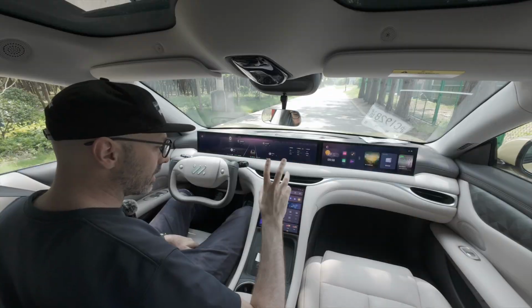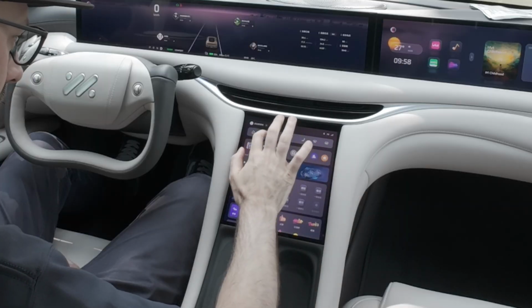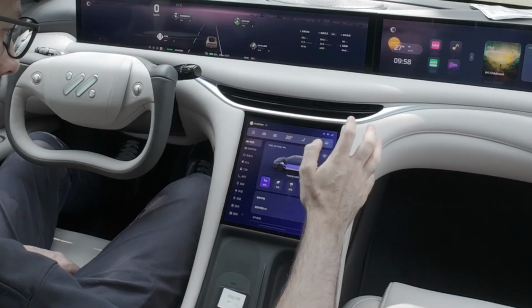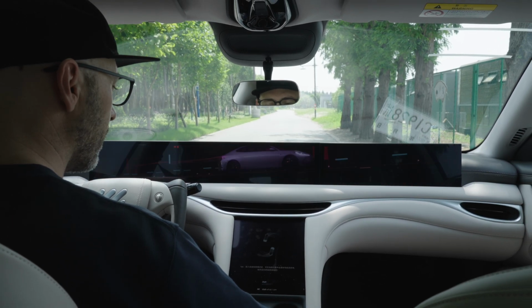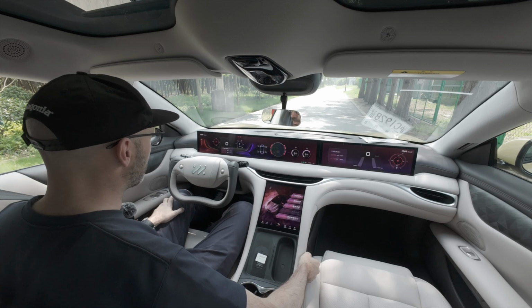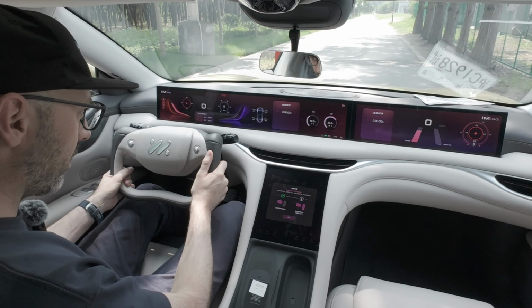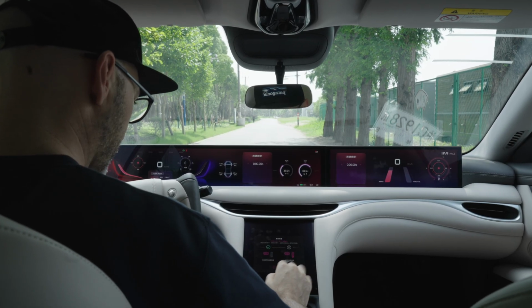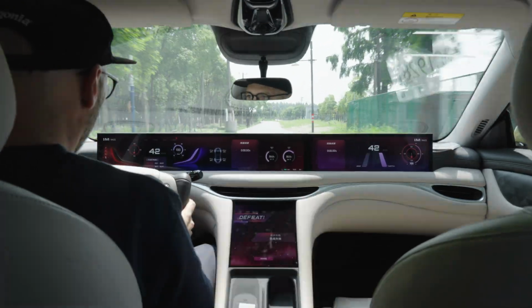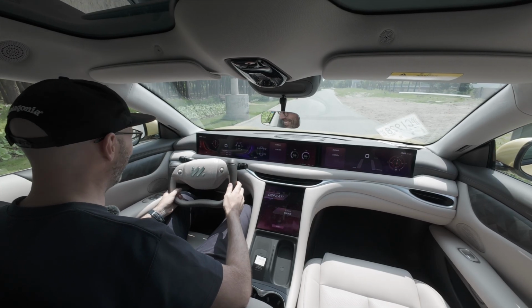Not your problem. Right, so what we're going to do now is put it into race mode, because this has got a race mode, of course. Oh, it's in the car. Race mode is this button here, and then look at this. All right, that's pretty scary, but it's quite cool as well. So we're gonna, I guess, just have a go. Oh, it's in park. A few inches later. Whoa! All right, we're not doing that again.